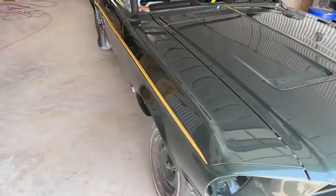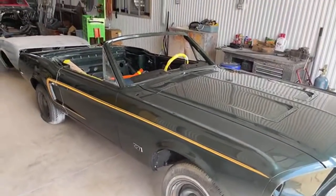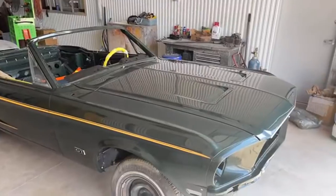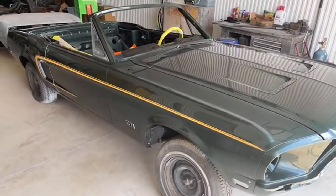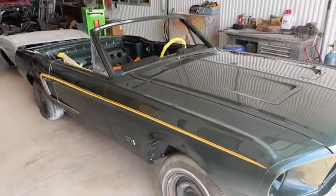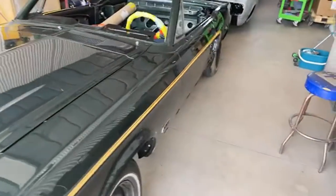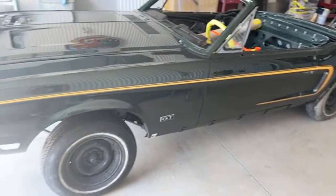So, beautiful car. I mean, I'm kind of speechless. Where do I start? I'm going to start with the overall appearance. When I first looked at this car, I told the owner, I said, it looks pretty nice. I actually like it, and I think that it can be a great looking car. It's all original. All the body panels are original. The body panels fit really well, and I think we can do it.